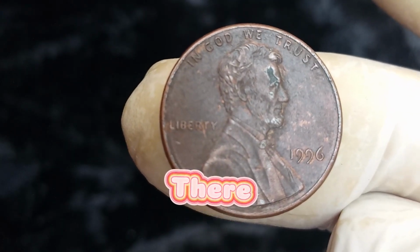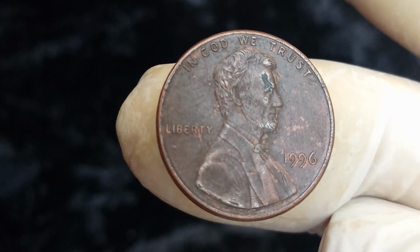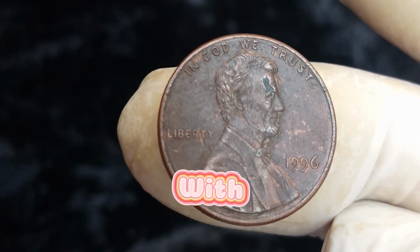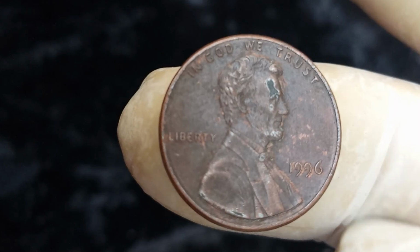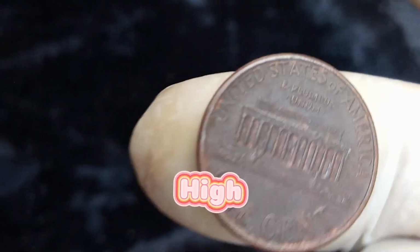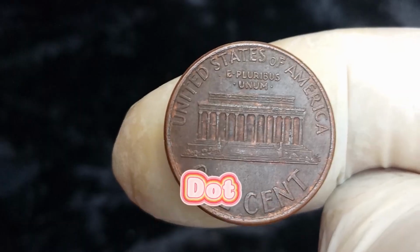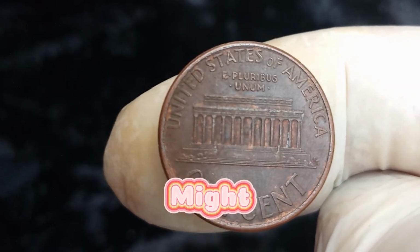So there you have it, coin fans. The 1996 Lincoln penny, a tiny piece of copper with a massive hidden value. Whether it's a rare error, an ultra-high grade, or a simple coin with a big story, it deserves your attention. Don't ignore the pennies, they just might make you rich.